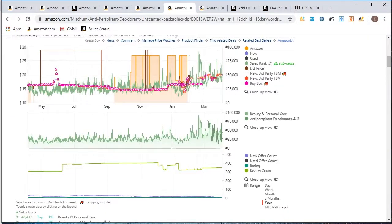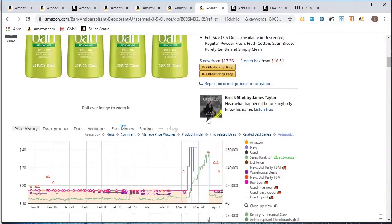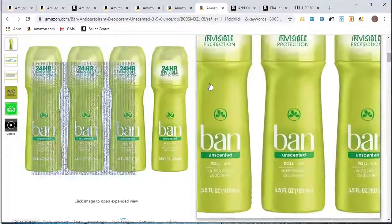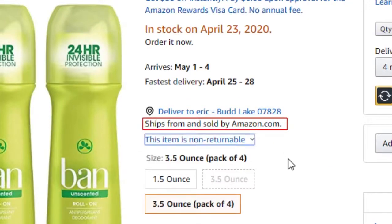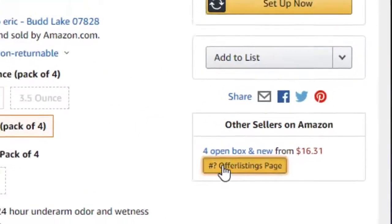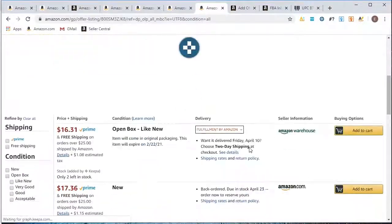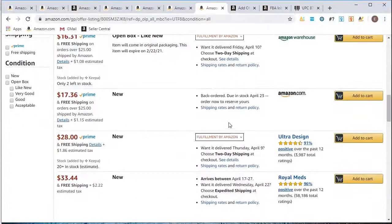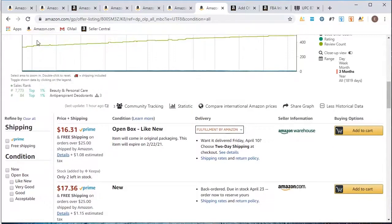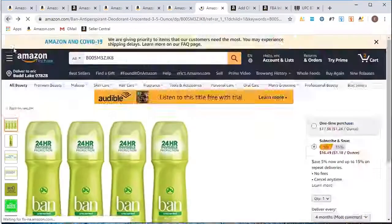Now, the last listing we're going to look at when you're analyzing Keepa is a listing where Amazon is dominating the buy box. So here we have a product that's currently shipped and sold by Amazon. It has 4 other sellers on it. Let's just take a quick look at those 4 other sellers. So Amazon Warehouse Deals is on it in an open like new box. And then Amazon has the buy box, even though they're back ordered at $17.36. And then Ultra Design, he's $10 higher. He's just priced ridiculous. He's never going to win the buy box at that price.